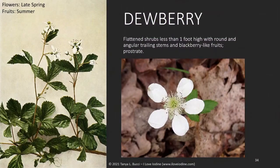So next we're going to talk about dewberry. And the reason that I don't particularly like to eat dewberries is because they grow so low on the ground. It means that any animal that was out walking the night before, whether it be a neighborhood dog or raccoon or skunk, where do you think they're going to go to the restroom? Well, probably over top of your little dewberry that you might be eating tomorrow. So I try to avoid it and eat things that are a little bit higher up off the ground.